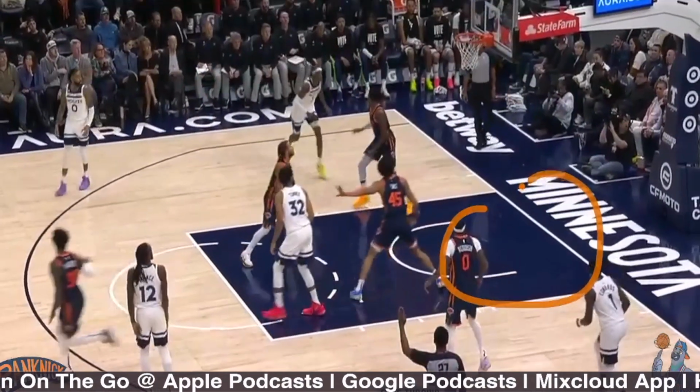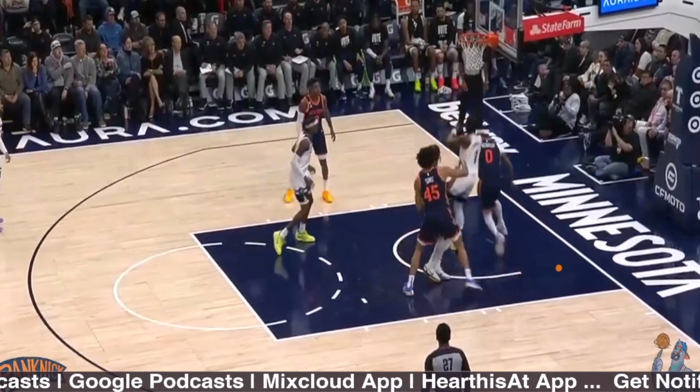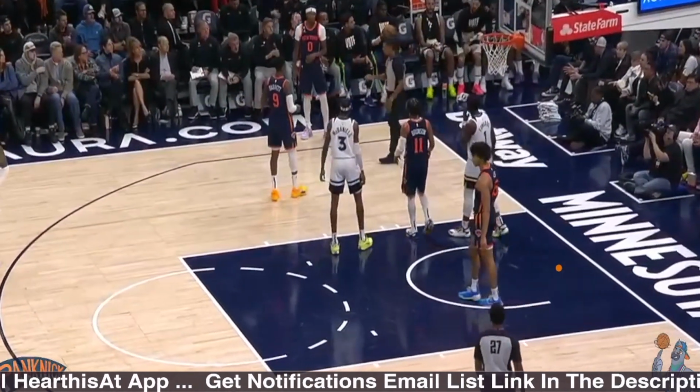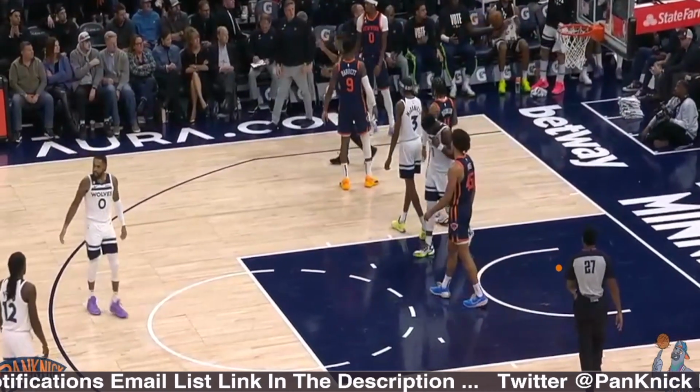Cam right here. He's gonna strip Edwards. Look at that. He goes around him, knows what he's gonna do, and strips Edwards. And they're gonna show the replay right here. This is what Cam Reddish brings to the table. I'm about to call him something else, but this is what Reddish brings to the table, man.